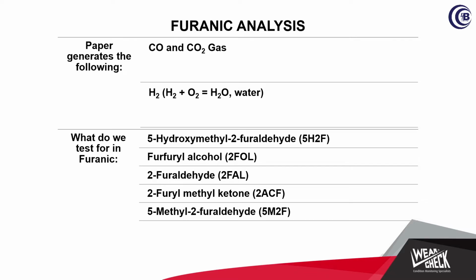your paper generates. The next gas is hydrogen. Now, hydrogen, when you combine that with oxygen in your transformer, you get water. So if there's an increase in your water and no one can explain that, one should start looking at your paper eventually as well. It could come from your paper. Again, paper is not going to generate 40 ppm in a month's time. It's slow forming. And that is the 5 furanic components that we test for.